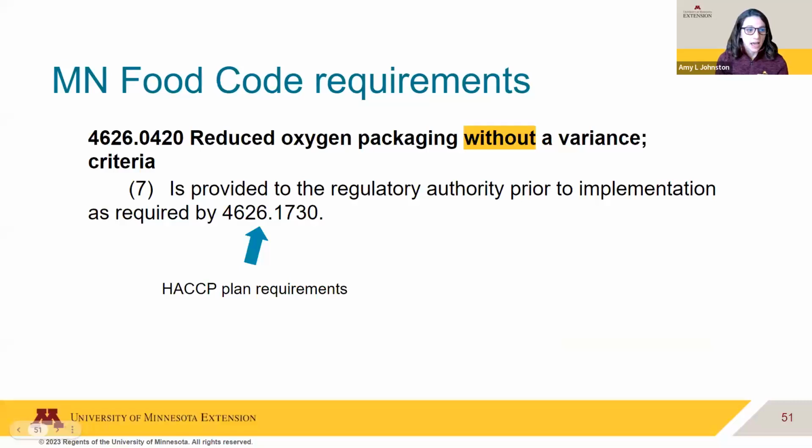And lastly, your plan must be submitted to and approved by your health inspector before you begin to use any reduced oxygen packaging methods. So I've said it earlier, but you know that first step is really having those conversations with your health inspector about your idea, about your plan, talk through it, before you start to write a lot on paper, because they can help provide some additional resources and help troubleshoot.